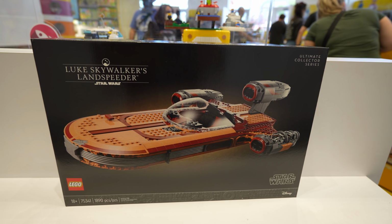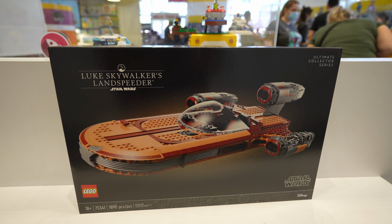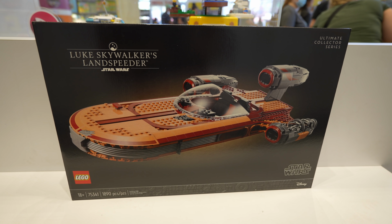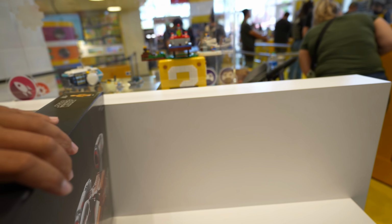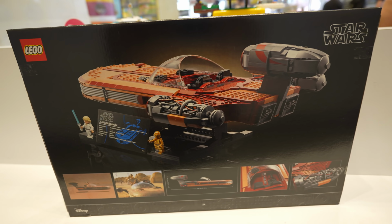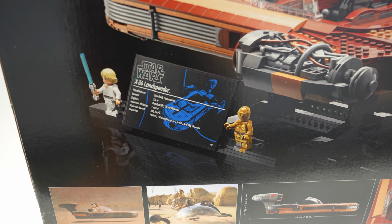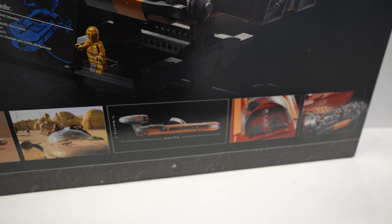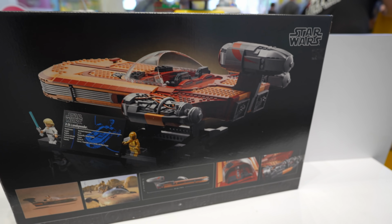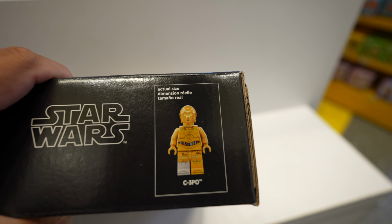This is a new release. If you're a VIP member, you were able to get this on the 1st. But I think today's the official day that it got released. And it's a beautiful set. I believe this one's $200, so the price isn't as nice, but the set's cool, and it comes with Luke Skywalker and C-3PO. I'm definitely debating on getting this. And here's a close look at that C-3PO. This is the actual size.